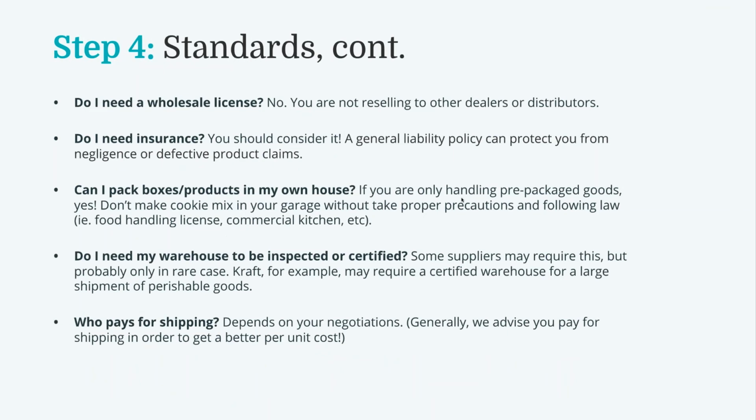Some pretty common questions that I hear: do I need a wholesale license? No, you're not reselling it to other dealers or distributors, so don't worry about getting a wholesale license. Do you need insurance? I like to say you should consider it. A general liability policy can protect you from some basic product claims, whether it's negligence on the vendor's behalf or otherwise. You never know what can happen, and usually it's pretty cheap.